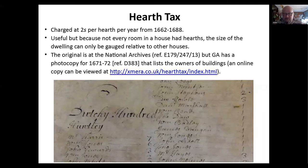We don't hold the original copies, they're held at the National Archives. But we do have a very, very old photocopy of it, has to be said. But there is an online site, it's amira.co.uk, which has the Gloucestershire hearth tax on it. So I thoroughly recommend you go and visit that. Again, with all these things, it's worth getting this information if you can. If you can find your property on there, brilliant. If you can't, well, you've looked.